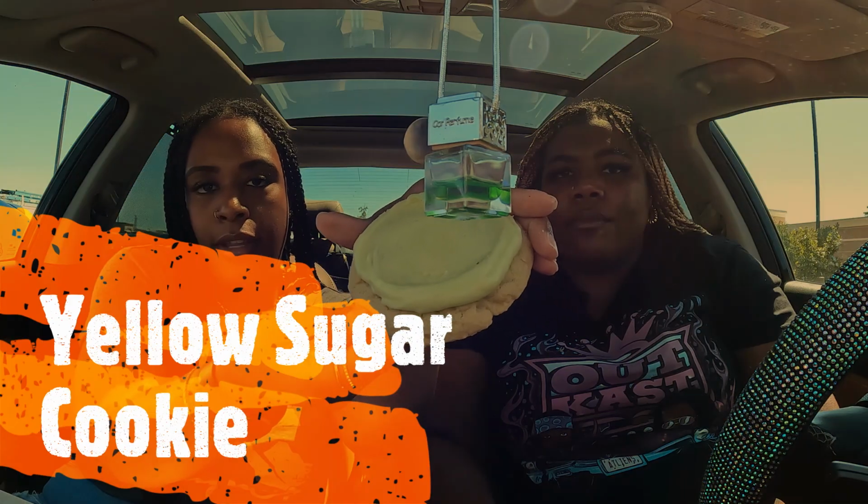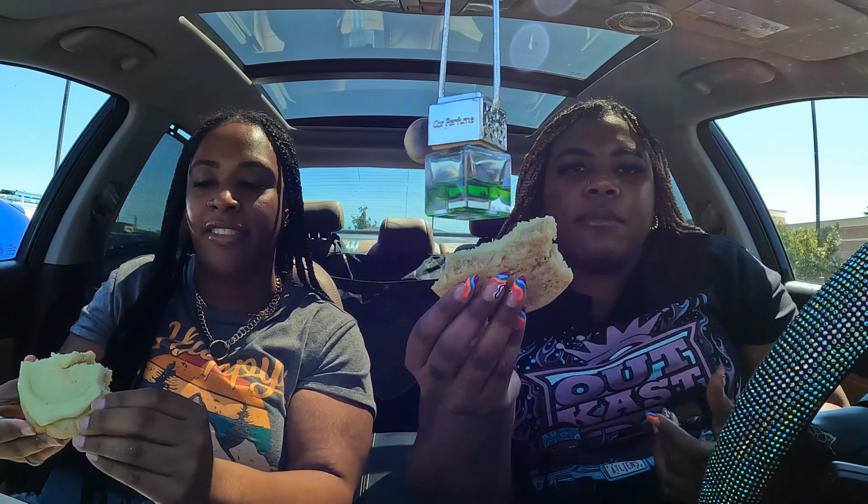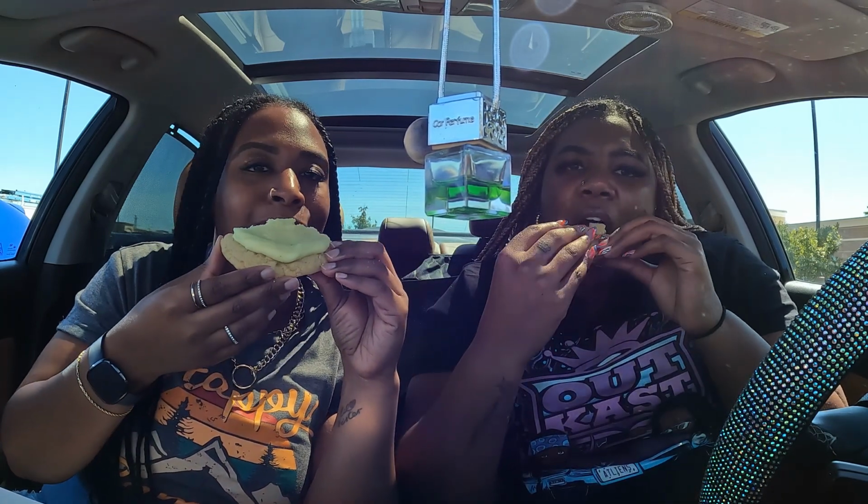Next, we'll be trying the lemon. Lemon. Okay. This one's cold. All right. It's giving me very much lemon pound cake. All right, let's try it. I'm not a fan of lemon either.